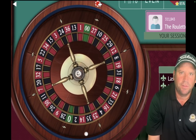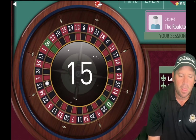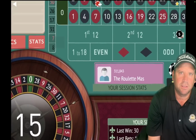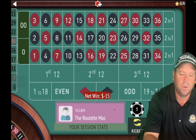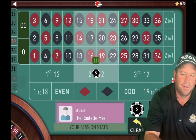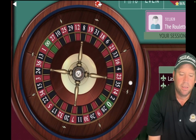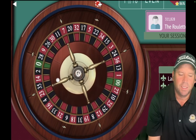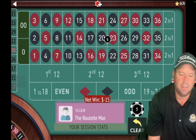New session profit is already reached. Here we go. Okay, it's a 15 black. That's a loss. So the next number in that third spot is the 22 black. So we'll have our second $15 bet right there. And here we go. Let's see if we can win this one. That's a 35 black. That's a loss.